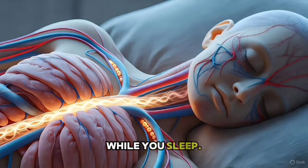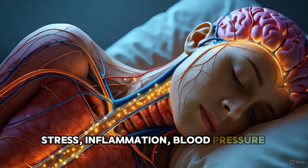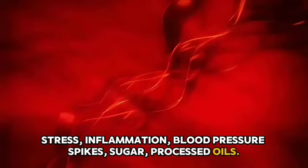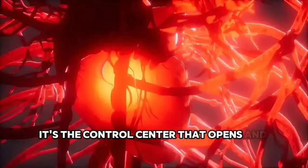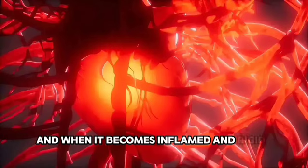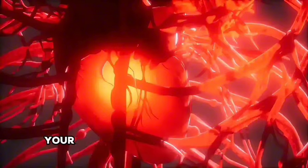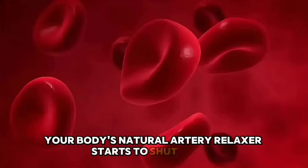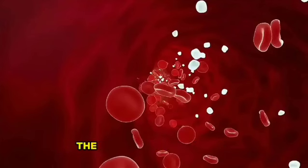while you sleep. Every day, your arteries are taking a beating. Stress, inflammation, blood pressure spikes, sugar, processed oils. All of it slowly stiffens this delicate lining inside your arteries, called the endothelium. That lining is alive. It's the control center that opens and closes your arteries with every heartbeat. And when it becomes inflamed and rigid, blood pressure rises, circulation weakens, and nitric oxide, your body's natural artery relaxer, starts to shut down. That's when your heart begins working overtime to push blood through the tight narrow passages.